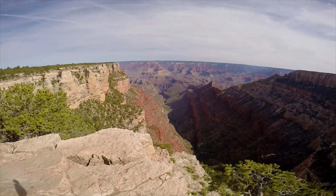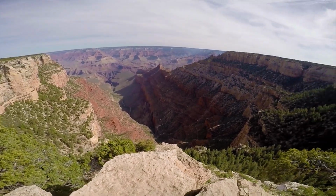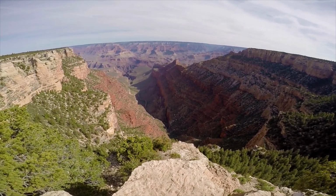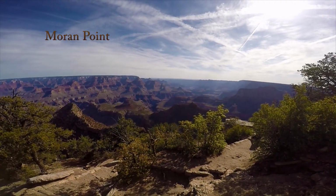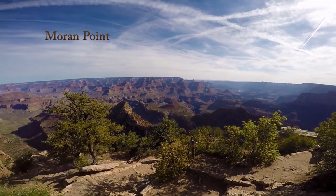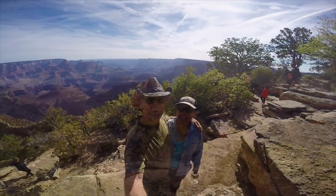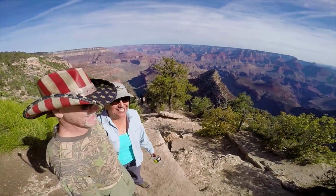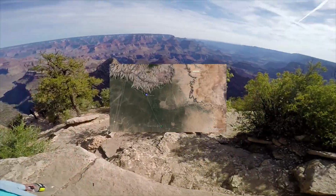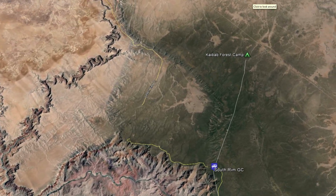After a peaceful night's rest, we broke camp and hit the trail back up to Desert View Drive, where we stopped at some of the viewpoints. I'm not sure what that viewpoint was. I think this is Moran Point, named after the famous painter Thomas Moran, who came here for the first time in 1873 and helped popularize the canyon, leading eventually to its incorporation as a national monument.